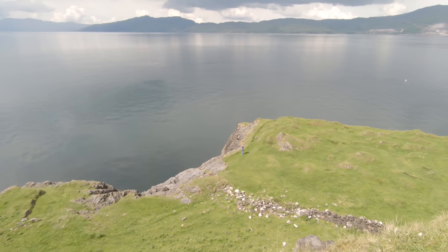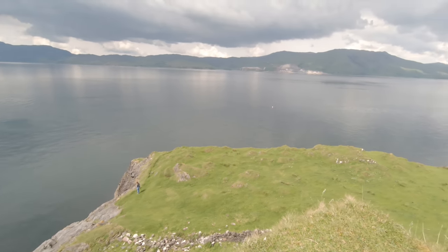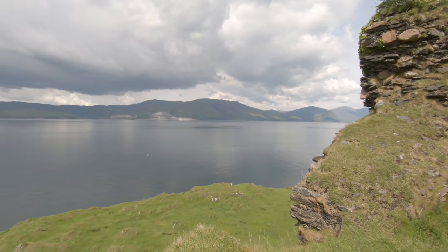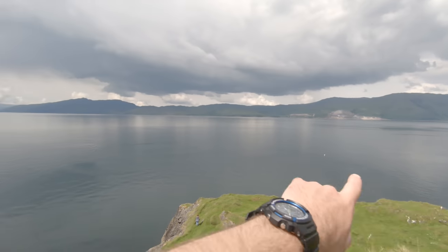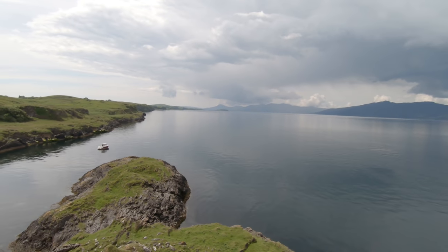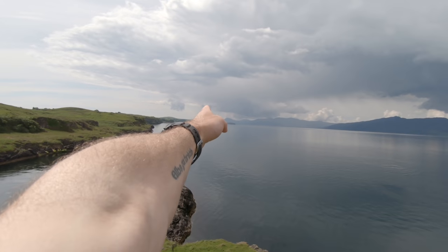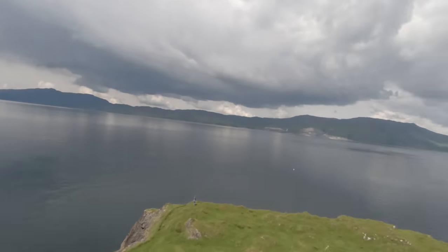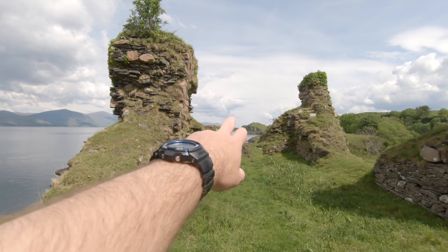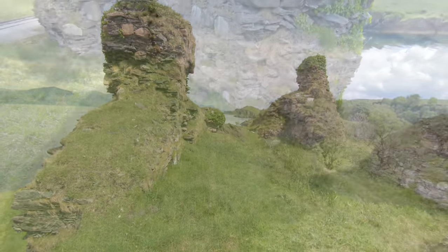Over there is Ardgour. This is Loch Linnhe, which runs out to the Sound of Mull. Lismore itself is about 12 kilometres long. This is running southwest, and then the island runs to the northeast that way. Just beyond there is the Corran ferry and up towards Fort William.